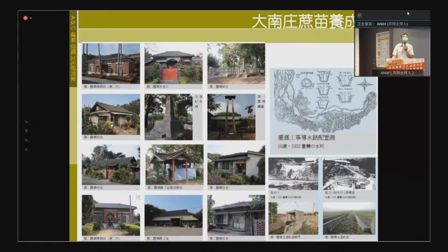And some of you might have heard of the Xinshe Floral Festival. In fact, the location for the festival was used to cultivate sugarcane seedlings that were supplied to all the sugar refineries and sugarcane plantations across Taiwan. So here are some photos of the sugarcane seedling nursery at the time. So the entire system is in place.